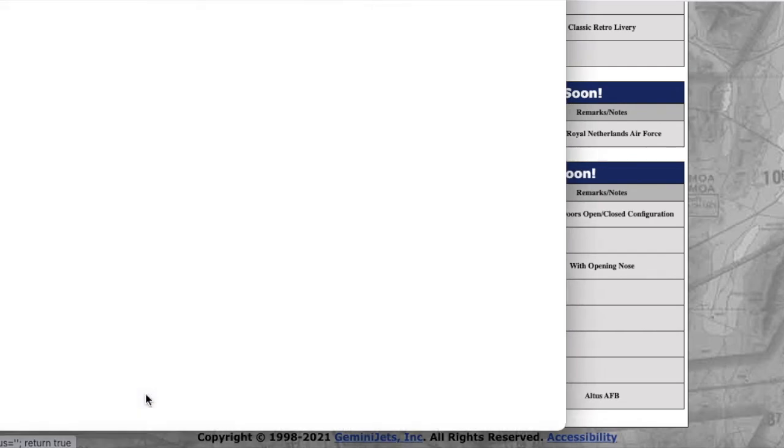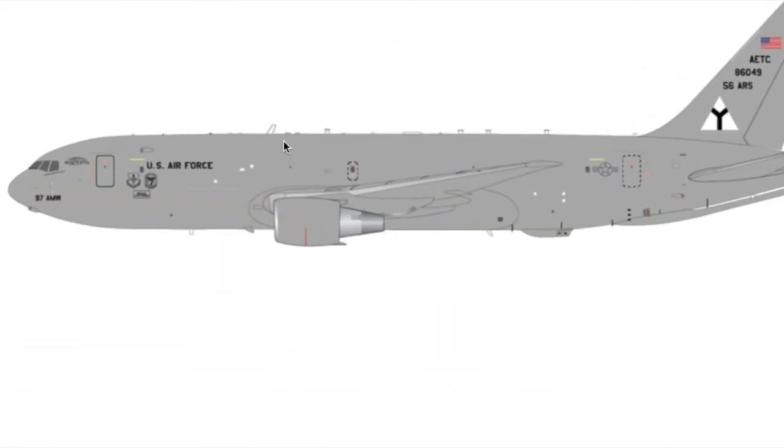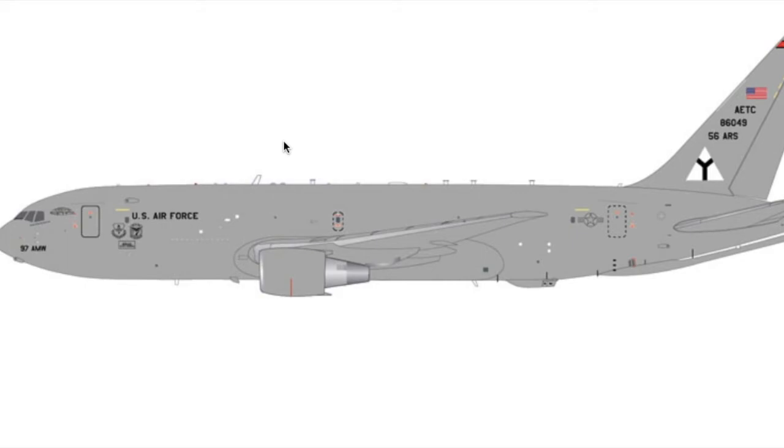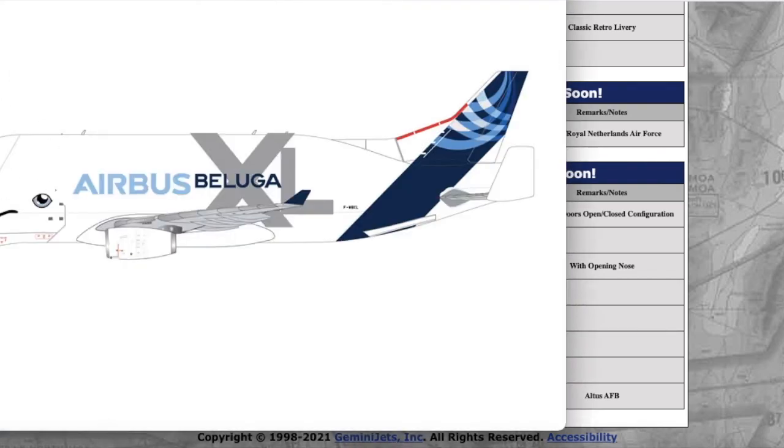But yeah, moving on to the last aircraft for this release. This is a U.S. Air Force KC-46A. I actually don't believe Gemini released this one before. It's basically a U.S. Air Force 767-200, except with the tanker capabilities. Obviously, this is going to be nice for those of you who collect 1-200 military models. And of course, the registration is 18-46049, and the price is $120.95, and it's in the Altus Air Force Base. And of course, the Airbus A330 Beluga has an open nose in 1-200, so that must be pretty cool.